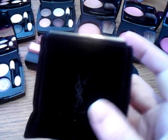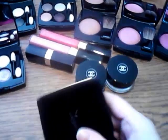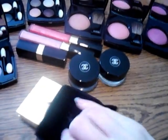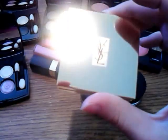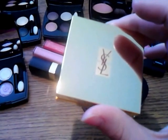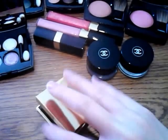This is not Chanel, it's Yves Saint Laurent, another one of my favorite brands. But I ordered this online, and get out a little pouch there. This is Blush Radiance. It's a number 8. This was back, I think it was the holiday, could have been spring 2012 collection. I'm going to show you.